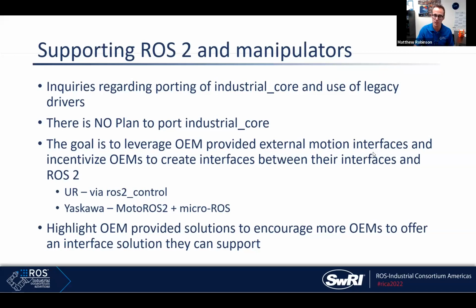This notion of external motion interface: many of you may have heard of ABB's External Guided Motion, for instance. Yaskawa has similar tools. FANUC now has what they call RMI, which superseded their lower level interface, external motion interface. So now a lot of these robots have very nice external motion interfaces, and using something like Simple Message and industrial core doesn't really make as much sense. It doesn't take advantage of these advances and allowing the OEMs to create interfaces to take advantage of their latest offerings. So one thing is we've been working hard.